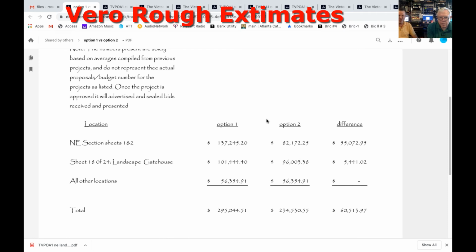Okay, as you said, these are very rough numbers. And the only way I could describe how they've been obtained is over years of collecting previous projects. Also, we had some pre-planning meetings with local vendors who we would consider as viable options, sort of pre-qualify them, and sort of said, what do you think is a range? So as you can see, the first line item is the northeast section listed as sheets 1 and 2. Option 1, which was the option that had a larger percentage of plant material to turf, 137,245. Option 2, which was a larger percentage of turf to shrubs, 82,172.